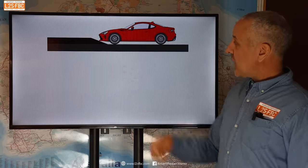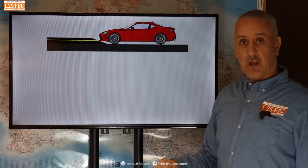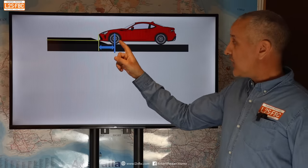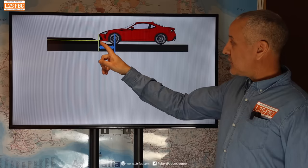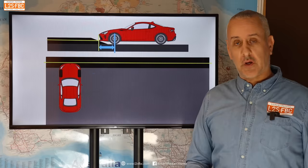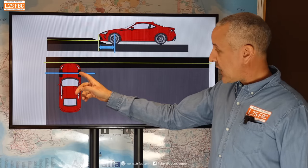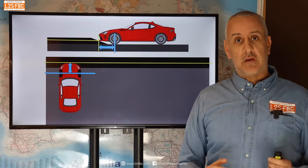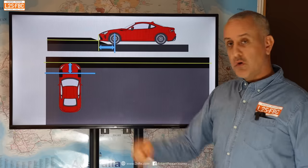Okay, well, let's take our car again with the nose touching the slope. We're going to put a yellow line there. We're going to just take note of the distance between the wheel and the nose. Now, if we change that to a top-down view, we're going to put that same blue arrow line through the tyres and look at that distance. Now, how can we get this distance shorter?